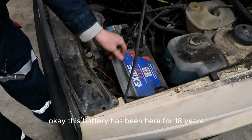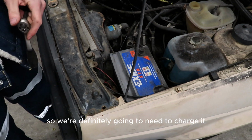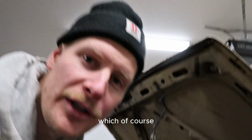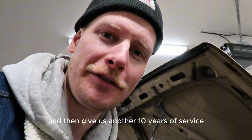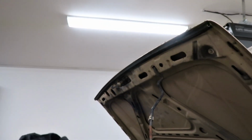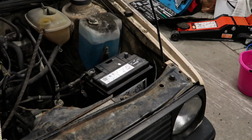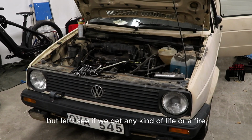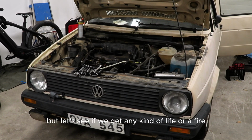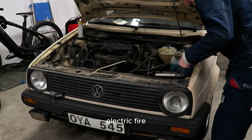Okay, this battery's been here for 18 years, so we're definitely gonna need to charge it. Which of course is gonna bring it back to life straight away and then give us another 10 years of service. It's a decent battery, just to see if anything works, but let's see if we get any kind of life or a fire. Electric fire.